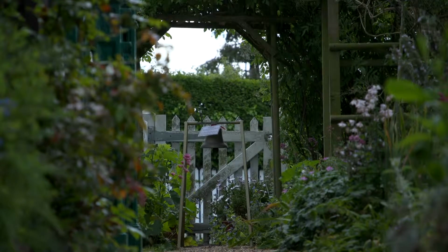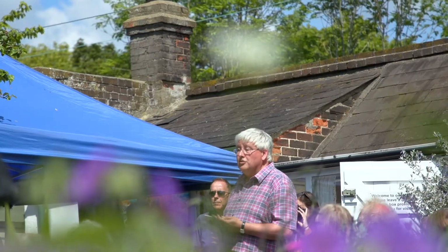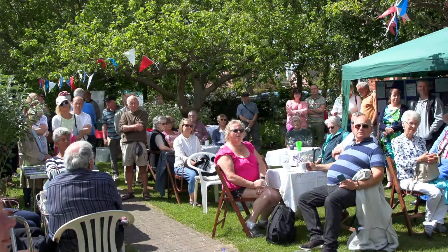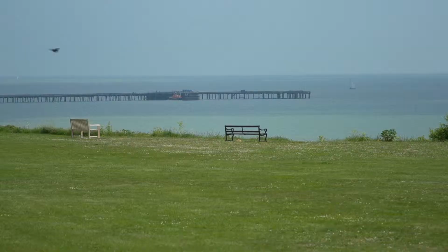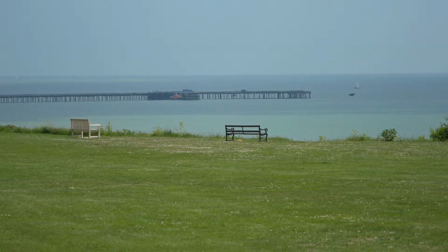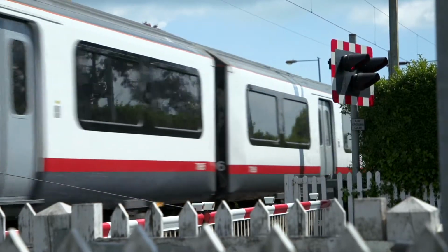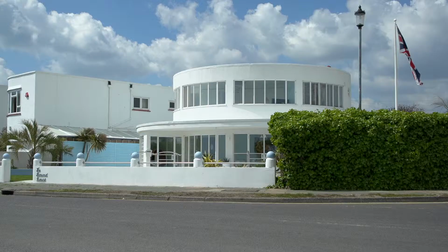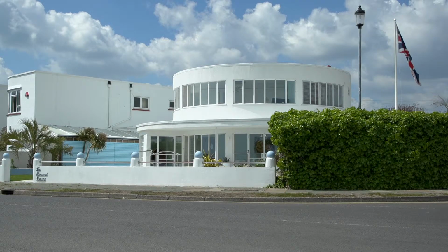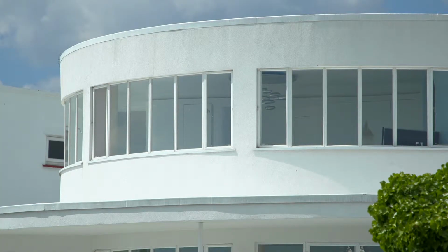We've had the leader of Essex County Council down to launch the trail for us, and John Barter has done a history talk about the area which illustrates the trail content. Frinton-on-the-Naze is synonymous with its famous railway gates, which you have to pass through to enter it, and we talk about this as part of our trail. And it's also famous for its modernist architecture. Created during the 1930s, the Frinton Park estate, designed by Oliver Hill, is now considered a beacon of modernist architecture.